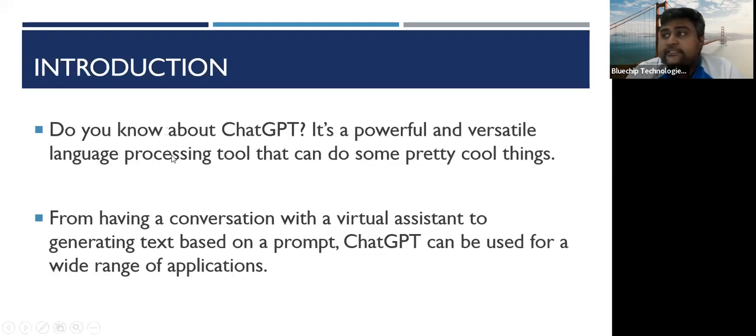So let's get started. ChatGPT is an AI tool that helps you leverage a lot of capabilities that used to take a lot of research and work. Now it will be much faster.